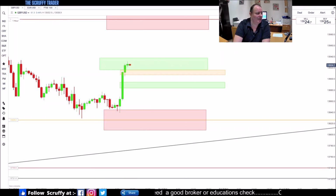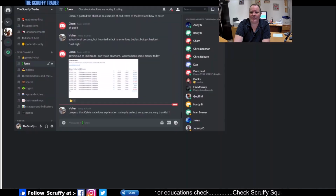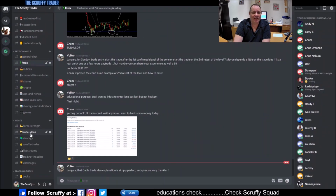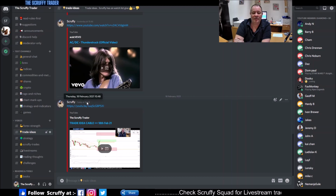Okay, and this is something I brought up earlier on this morning, and I'll show you guys. Bear with me a second. There we are. Talking with the telegrams earlier on today and sort of what we have on Discord for the scruffs. And there it is there. Trade idea for cable, where I'd marked out the zones, etc. And that was 10 to 11. Okay.